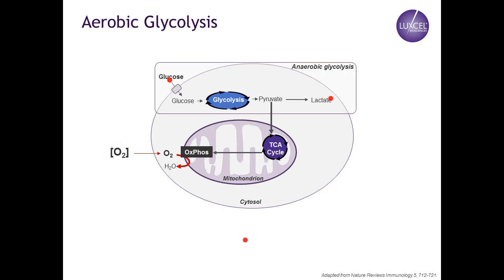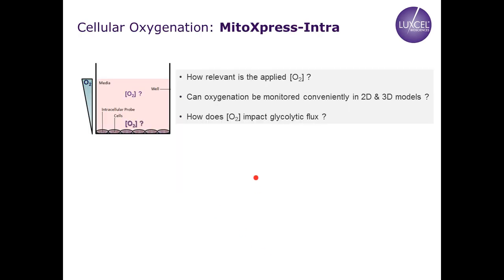But obviously, knowledge of how much oxygen is actually present is key to an accurate understanding of the models being studied. So what we're looking at is what is this balance here and what is that actual concentration. So the question is, I suppose, what is the relevant applied oxygen concentration? Can it be monitored in 2 and 3D models? And how does that oxygen concentration affect flux? So the last slide just looks at that.